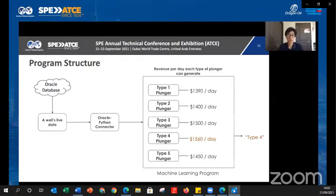For example, type 1 plunger's model will only use data generated by type 1 plunger in the field. And additionally, all the data are from the same basin, the Eagleford Basin. Now let's take a look at the program. This program may sound very complicated, but it's actually very easy to use. Any operator in the field only needs to type in the well's name to use it.